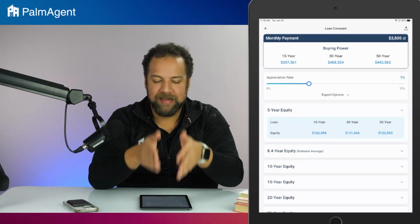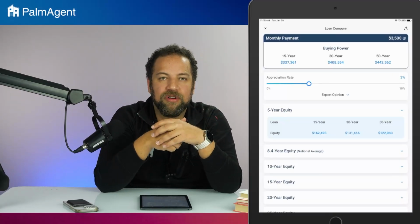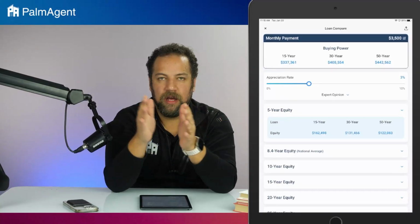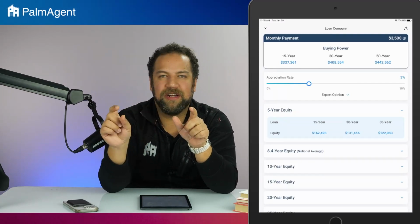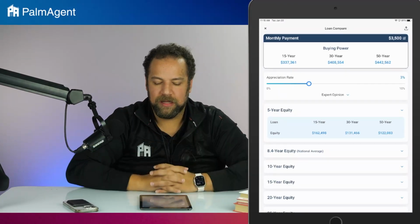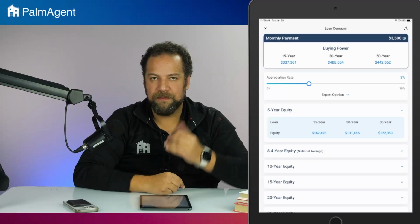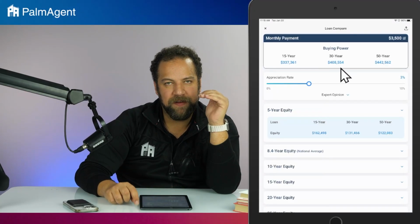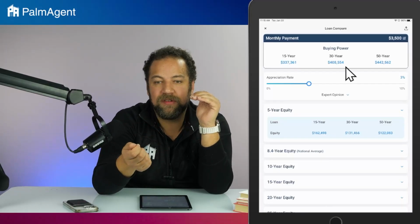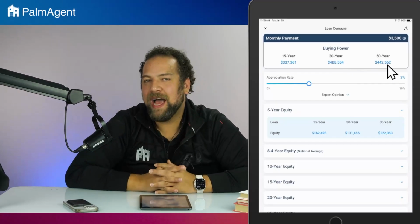But look at the top of this screen. It's actually showing us our buying power for $3,500 a month at all three loan types: a 15-year, a 30-year, and if it holds the same interest rate, what would a 50-year look like? And this is really interesting because look at that 30-year. I'm limited at a 408 price range. But with a 50-year loan, if that becomes something that's actually offered, it ups my buying power.